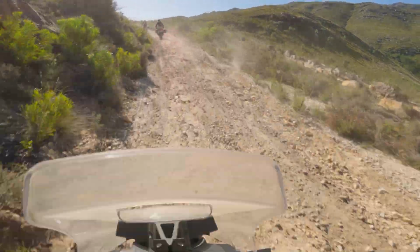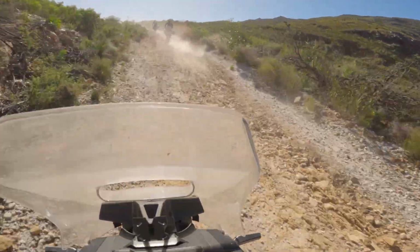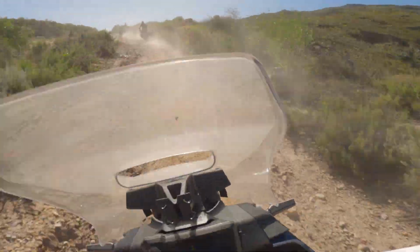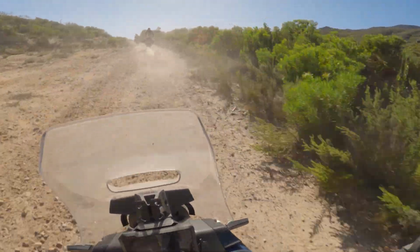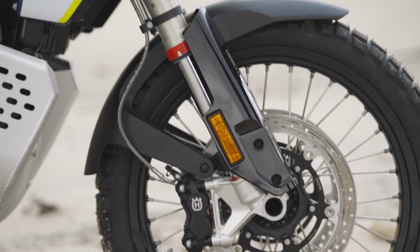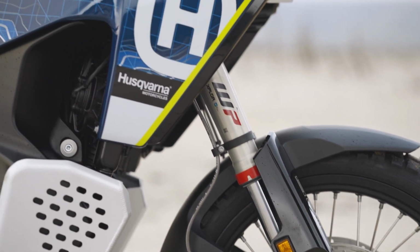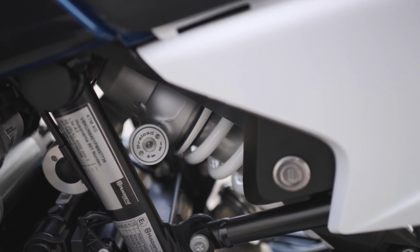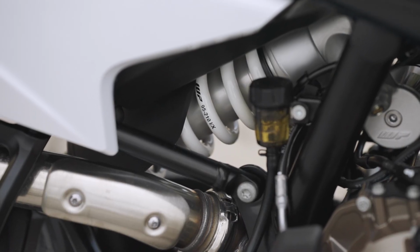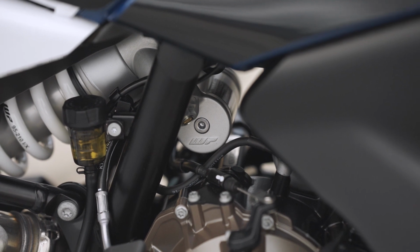Husqvarna has been watching how riders are using and modifying their Nordens, and it explains why the most significant change on the Norden 901 Expedition is the switch to WP Explore suspension. As a result, front and rear travel is increased to 240mm or 9.4 inches, and the fork tubes are now 48mm in diameter. This suspension change increases ground clearance to 270mm or 10.6 inches, up from 252mm or 9.9 inches.